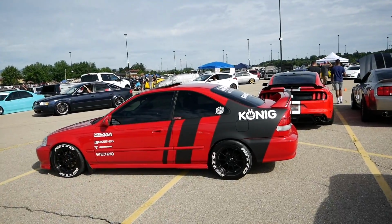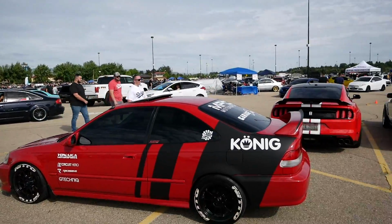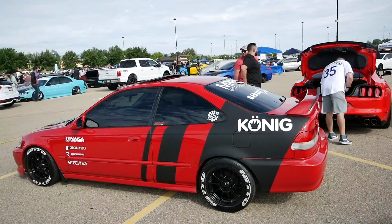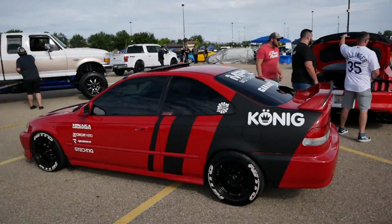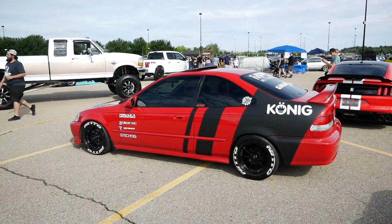All right, guys, so far so good. The show is going great. It is still continuing to grow. Pretty much this entire lot is getting filled up as we speak, which is awesome. The biggest thing right now is that it is extremely hot out. I thought it was gonna be a nicer day than it was, but the sun is starting to break through the clouds and it gets pretty toasty in here. But regardless, it's starting to cool down, and once it cools down a little bit more, it'll be much nicer to walk around.